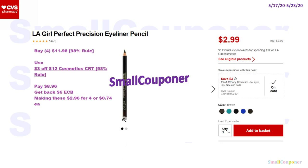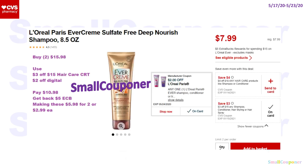The LA Girl Cosmetics, these are spend 12, get a $6 extra buck. You'll buy 4 of these for $11.96, and again, if your store follows the 98% rule, your extra buck will still print, and you will use a $3 off 12 cosmetic CRT, and again, if your store follows the 98% rule on those CRTs, this should come off. You'll pay $8.96, get back a $6 extra buck, making these $2.96 for 4 or $0.74 each.